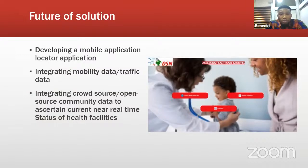And also, we want to look at integrating crowdsourced and open source community data to ascertain some of the real-time status, have pictures of all these facilities and the type of facilities they have, or the type of assets they have within a particular health facility. So thank you very much.